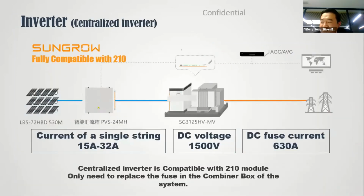And some customers and friends are also very interested in compatible inverters. For the inverter, I think there are 2 different types. Firstly, the centralized inverter. Here I just take a single inverter of this type as an example. For the centralized inverter, it is much easier because it is compatible with the 210 modules. We just need to replace the fuse in the combiner box of the system. Then this kind of centralized inverter can be used. For other centralized inverters, it is the same. You just change the fuse and then we can use it.